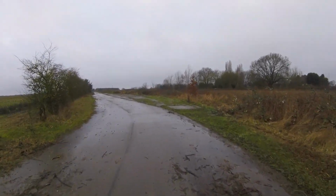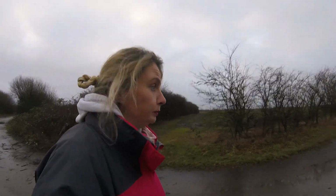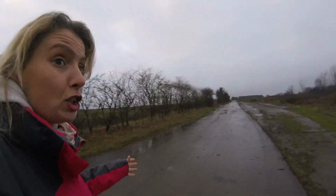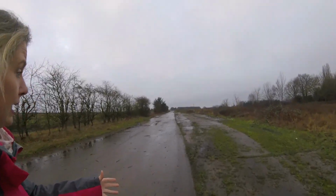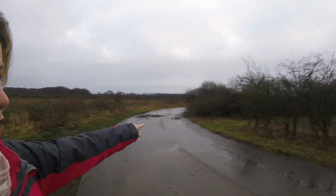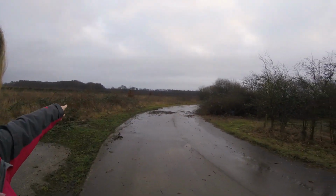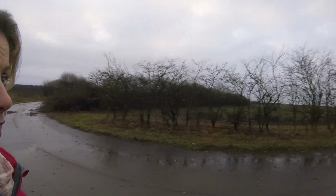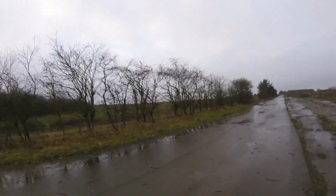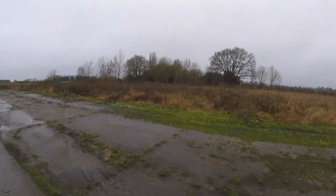Now, there's not much left of the original RAF Lindholme, not much at all, but it is nice to see that there are some bits. I originally thought that this was part of the end of the runway, but it's not. That is just there, as you can tell from the thing that is just over there. And it went straight out to the trees on that tree line.